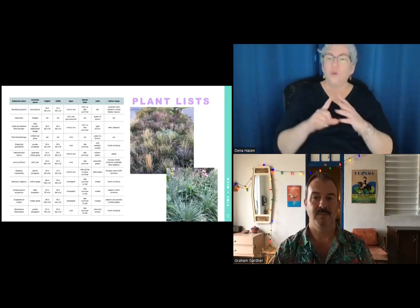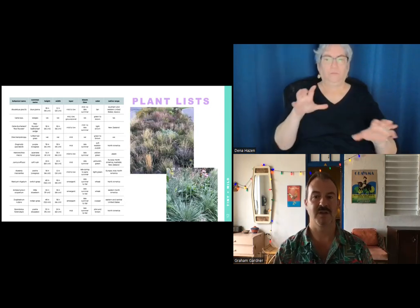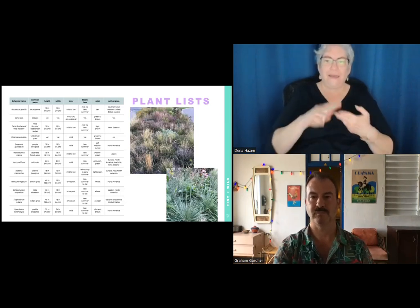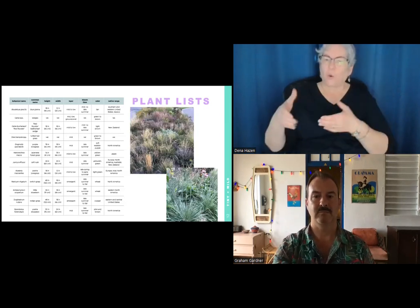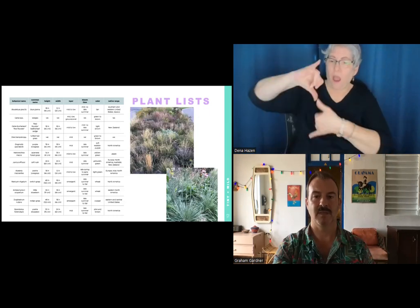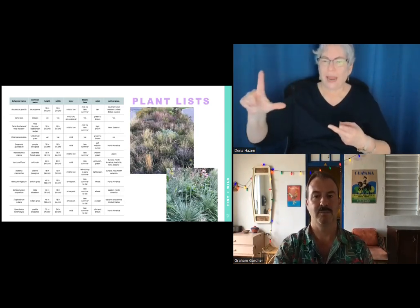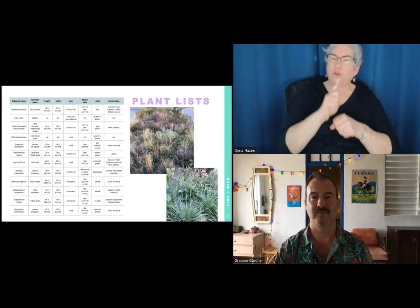Start with the Latin names. I know this may seem daunting, but this is the best way to ensure that you are referring to the correct species. Other categories to consider are quantity, height, width, the type, for example, bulb, grass, perennial, ground cover. Include the bloom time to ensure continuous flowering over the seasons, and color as well.